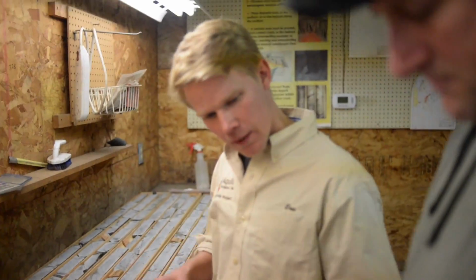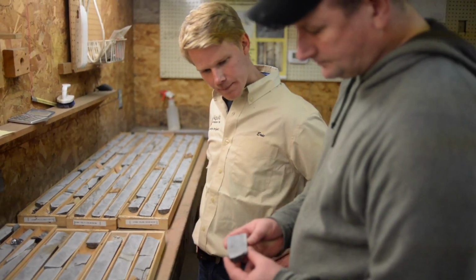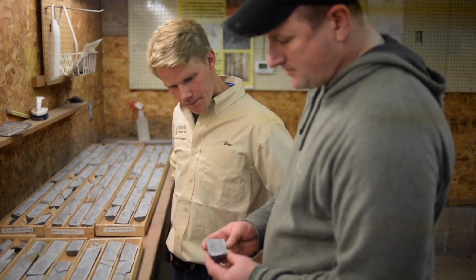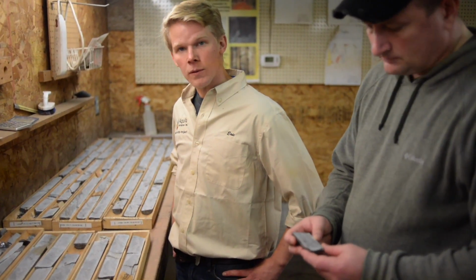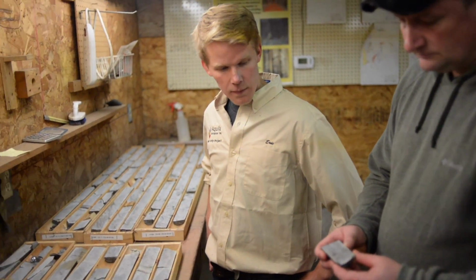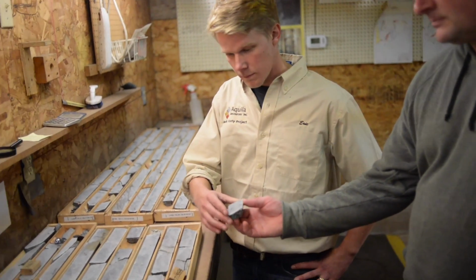We kind of wait till the light catches it on each side of that. So most samples don't have the gold visible? No, it's pretty rare to find visible gold. It's microscopic. So how long did it take to do these samples in this tray?